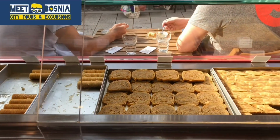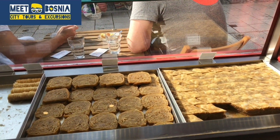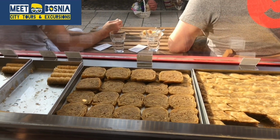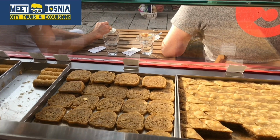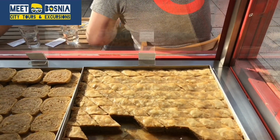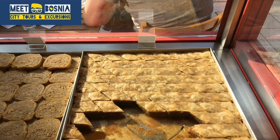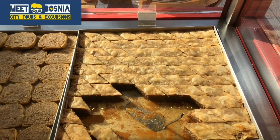This baklava is called, in rough translation to English, roses. It has walnut in it and a mixture of butter, flour, and eggs. And we have traditional baklava that is common in all areas of the world. This is Sarajevo baklava, how Sarajevo people make it. It also has walnut inside and a mixture of butter, flour, and eggs.